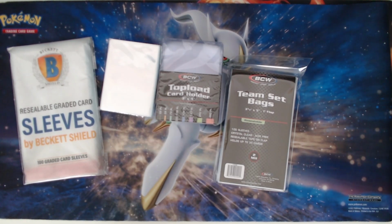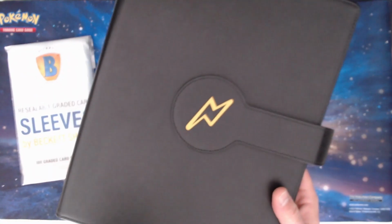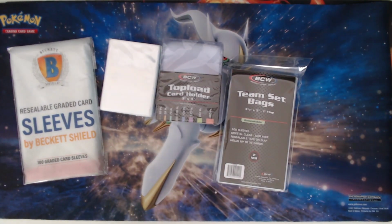Again, tins are great for storage. Binders are great for storage. We love these because of how nice they are to flip through and look at, to decide what to sell and what to hold on to for now. And then it really gets into the storage and just maintenance from that standpoint.